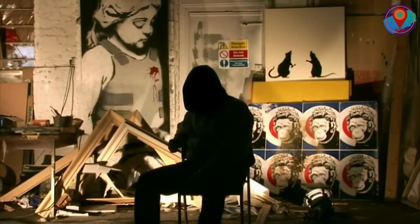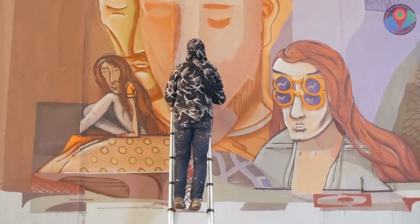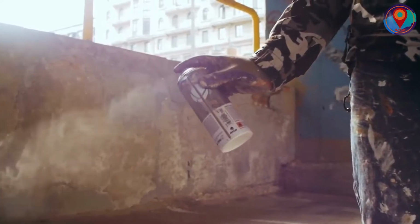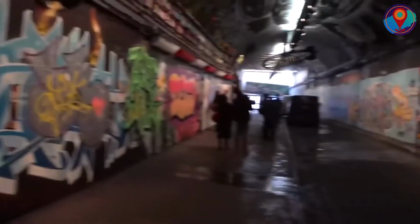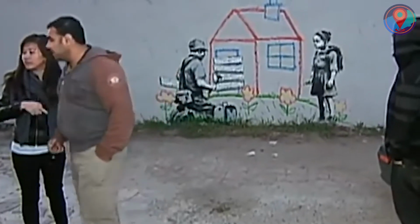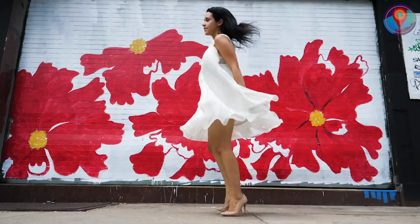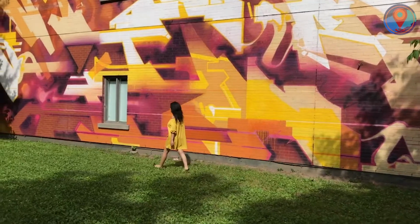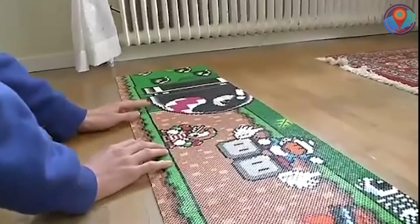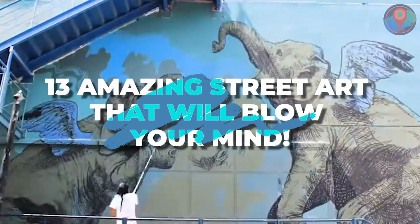Long before Banksy became the poster boy for deviant street art, graffiti artists have been wowing pedestrians for decades, turning the notion of traditional art on its head by making it more accessible to the masses while conveying a social message meant to stop people in their tracks. Although they also serve as a stunning backdrop for those IG-worthy snaps, so win-win. Time to unravel these 13 amazing street art that will blow your mind.